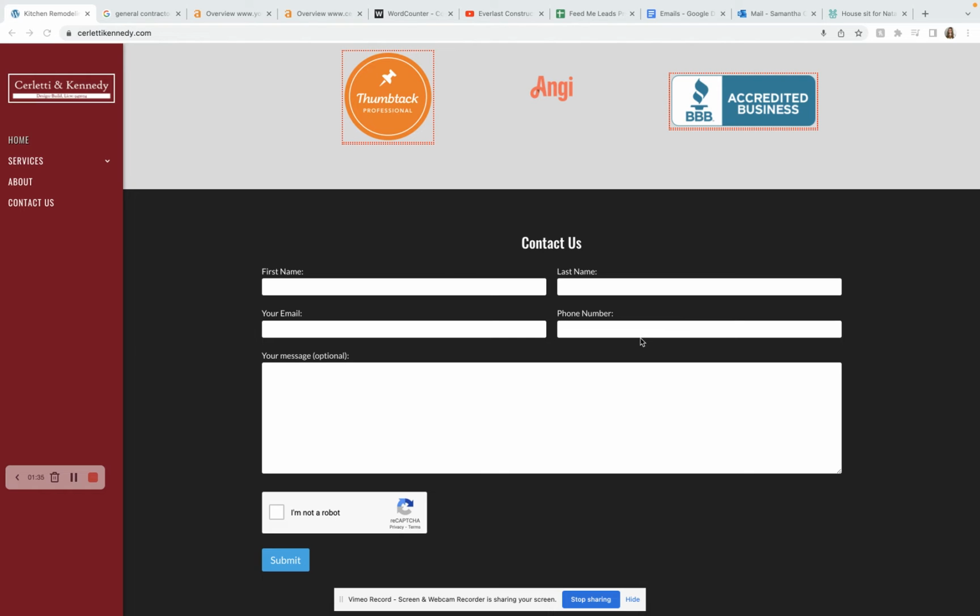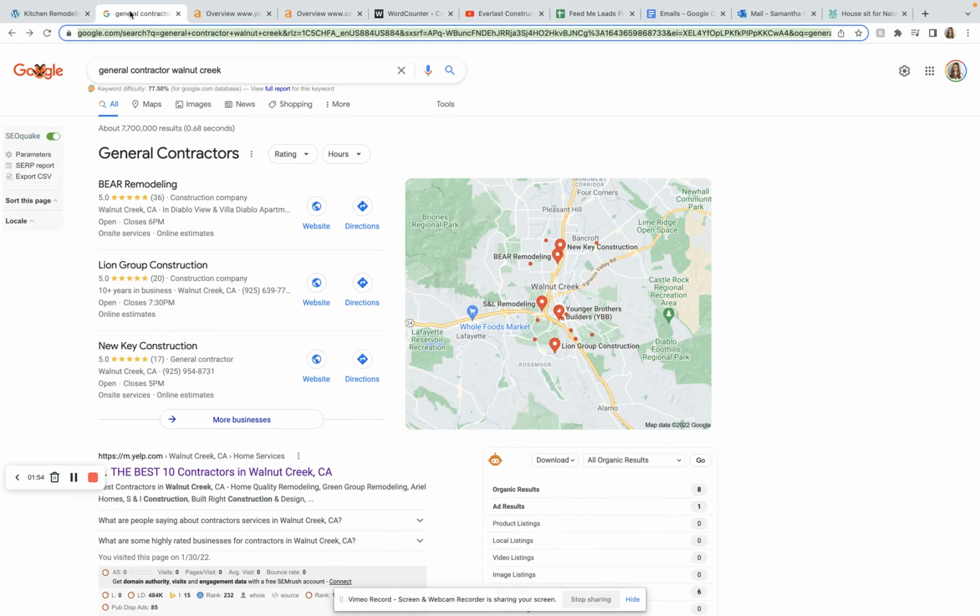In addition to having the right amount of content, you also want to make sure that content is filled with an appropriate amount of high volume buyer intent keywords. Google loves information, and we can strategically place the right keywords to tell Google exactly what terms you want your website to be in front of when people search for it. A good example of a great keyword is General Contractor Walnut Creek. This keyword alone brings in 400 searches per month. So, if you were to convert just a few of those into customers, you'd be doing extremely well for just one keyword.